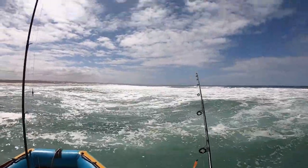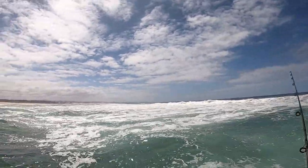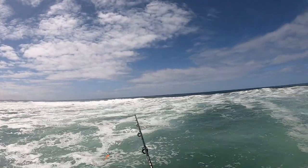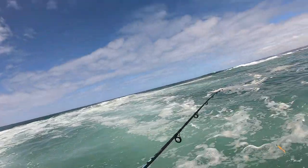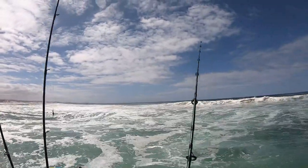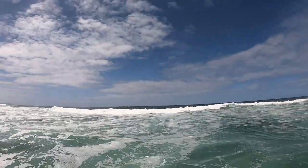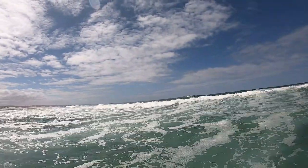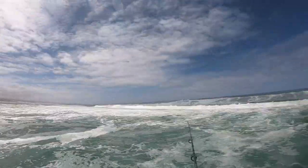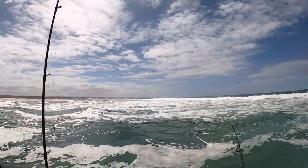Tide's fully low now, so only problem is I'm throwing into the wind a little bit. Really good right there. But you can see the sand starting to spill here. Really good little area right here.